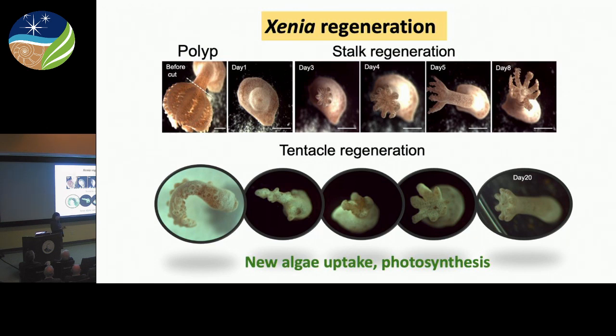So with this regenerative system, what we learned is that this whole process of regeneration requires new algae uptake, and it requires photosynthesis. So this gives us an assay to look at, if I don't have this gene, what happens? Does the regeneration happen, or what part of it is affected?